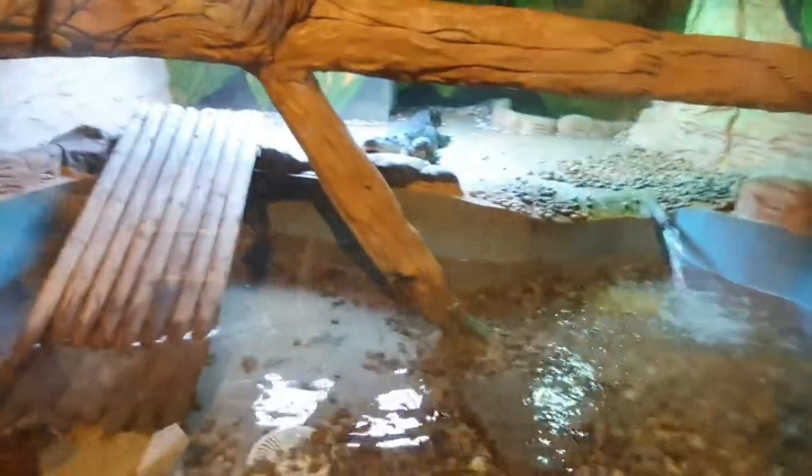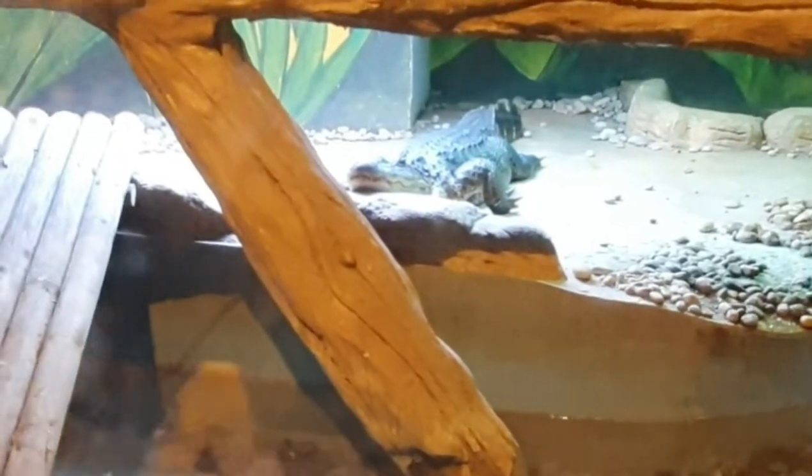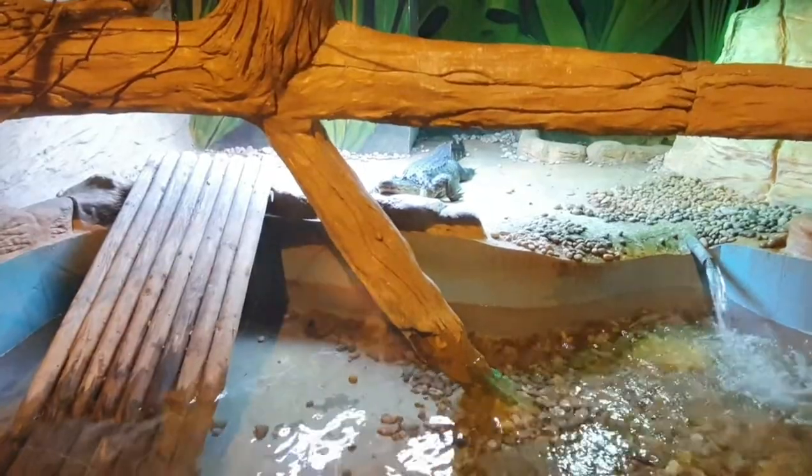Raven, he's like steel. He's not moving at all, and there's one up there. Yeah, they're well cool. Oh, he's moving, but he hasn't moved an inch. He is steely eyed. Look, he's not even moving. An alligator, he's real cool. He's awesome.